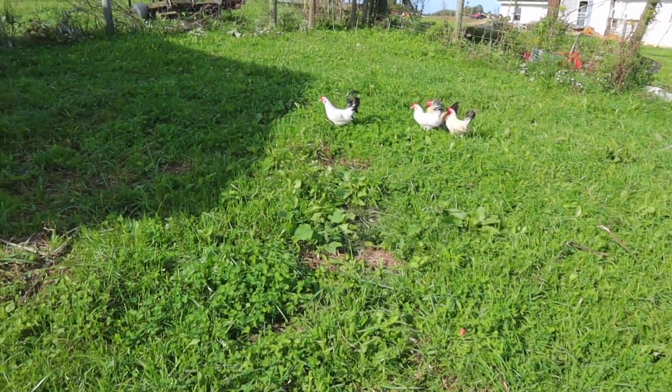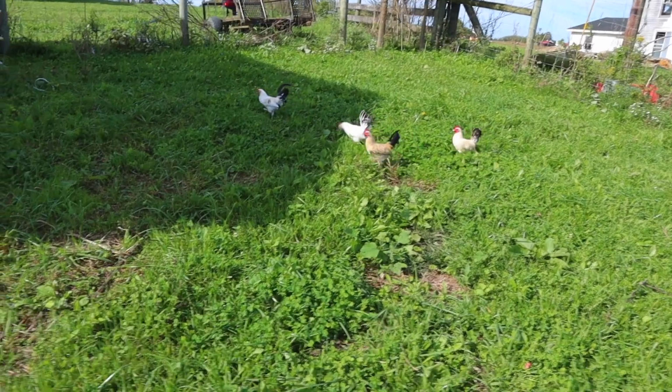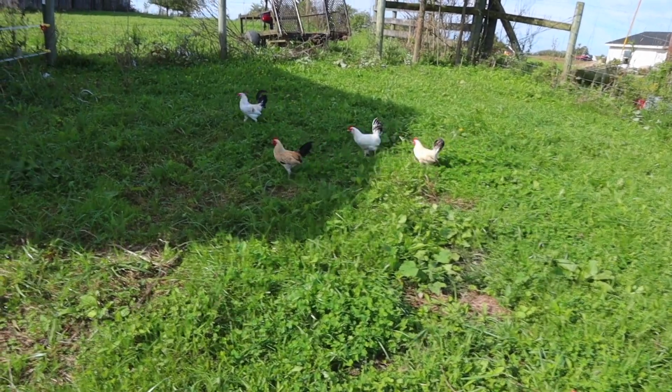She actually gave us 7 roosters, and we brought them here so that they could free range and just eat some of the bugs and stuff like that because we have so many.